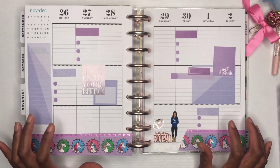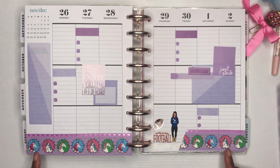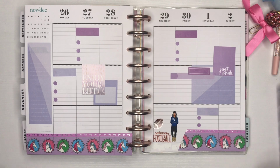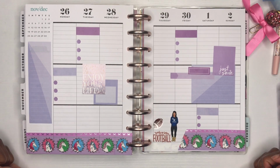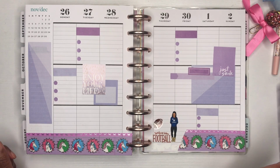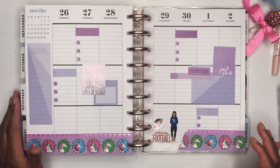And I thought to myself, this is ugly. Like, what are these horses doing? What are we doing with these horses? This is ugly. This is a mess. A whole mess. And I didn't even use it because that's how much of a mess it was to me.